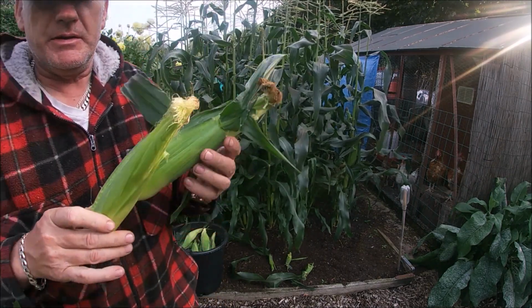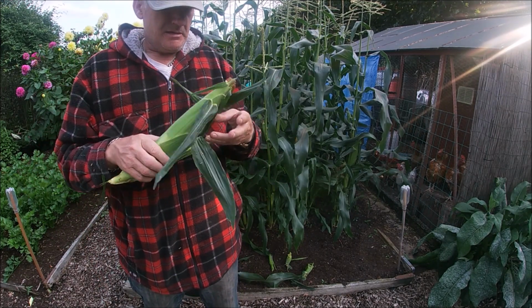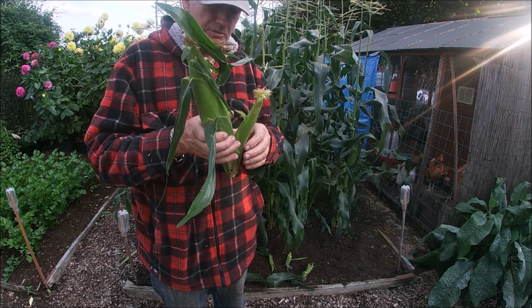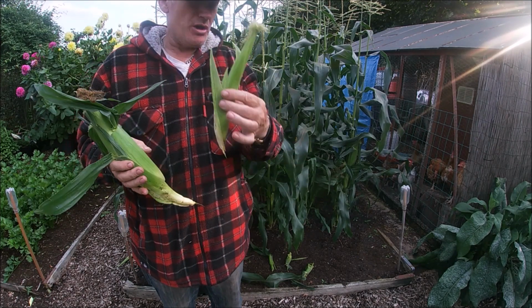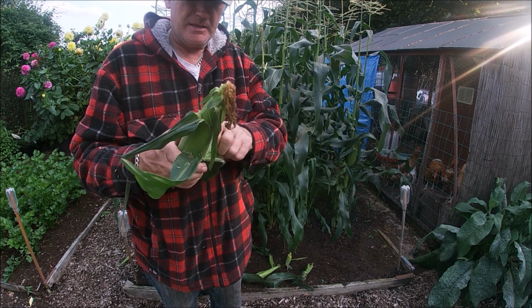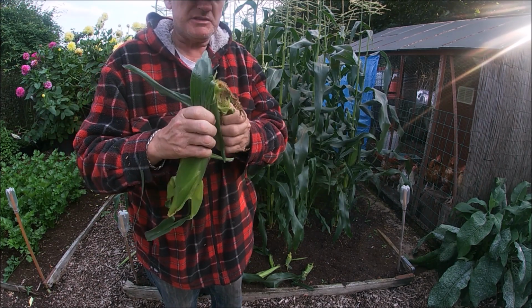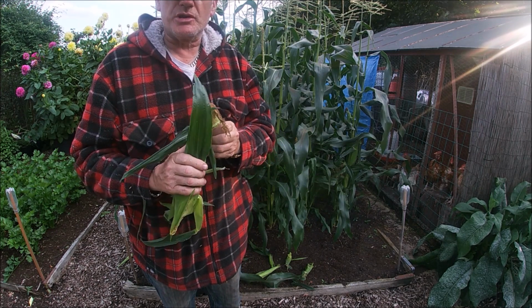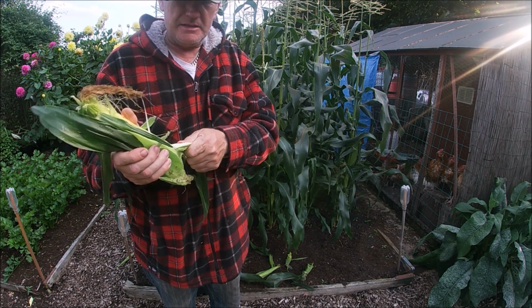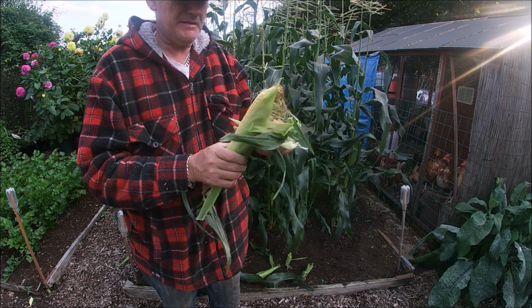You can tell when the corn is ready. Now, what I'm going to do, I'm going to demonstrate. I'm going to show you. There's a small one there, unfortunately. But this is the corn, and the reason why I know it's ready is because the squirrels are hammering it, and they made a right mess of it on the other side.